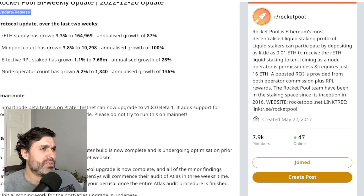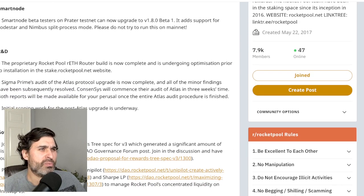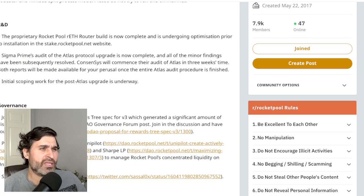It says smart node beta testers on Proteus can now upgrade to version 1.8.0, and it will add support for Lodestar and Nimbus split process mode. Please don't try to run this on mainnet. Of course, version 1.7.2 looks like it will be out either this week or next week, hopefully soon. So that's exciting. I think with 1.8, Joe's still working on some updates before he pushes that to mainnet. It might be in January, I think that'll happen.